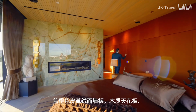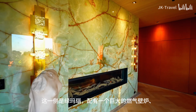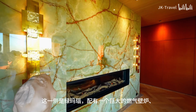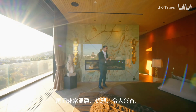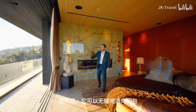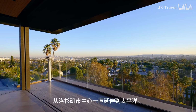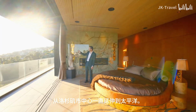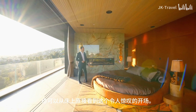Burnt orange leather suede wall panels, wood-clad ceilings, green onyx on this side with a massive gas fireplace, wall sconces, accessories, details, hardwood floors. Room is very warm, elegant, exciting, and obviously it seamlessly opens up to a balcony where you can just appreciate these views. From downtown Los Angeles all the way to the Pacific Ocean, you get this amazing opening straight from your bed.